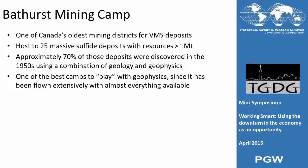For our examples, we're going to show Bathurst, which is one of Canada's oldest mining districts for VMS deposits. There are at least 25 massive sulfide deposits with resources over 1 million tons, and about 70% of these were discovered in the 1950s with a combination of geology and geophysics. It's one of the best camps to play with the geophysics since it's been surveyed extensively with a wide variety of data sets.